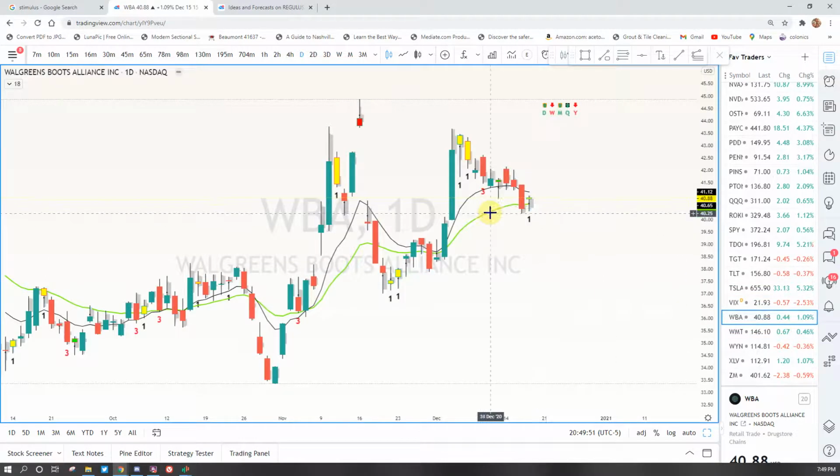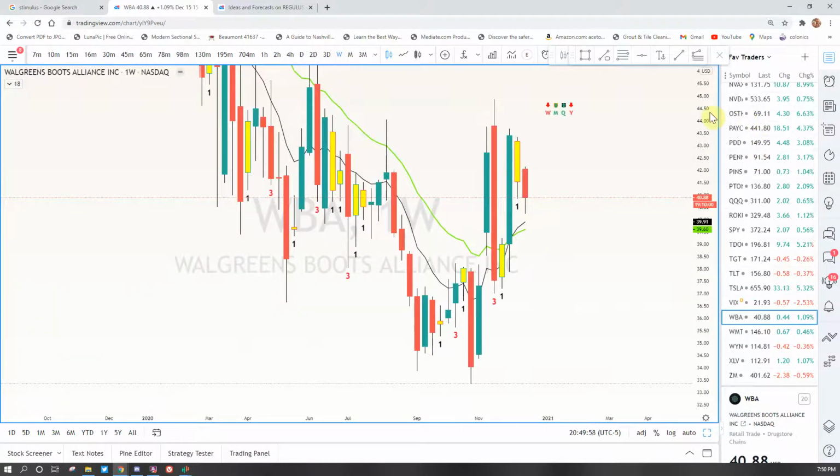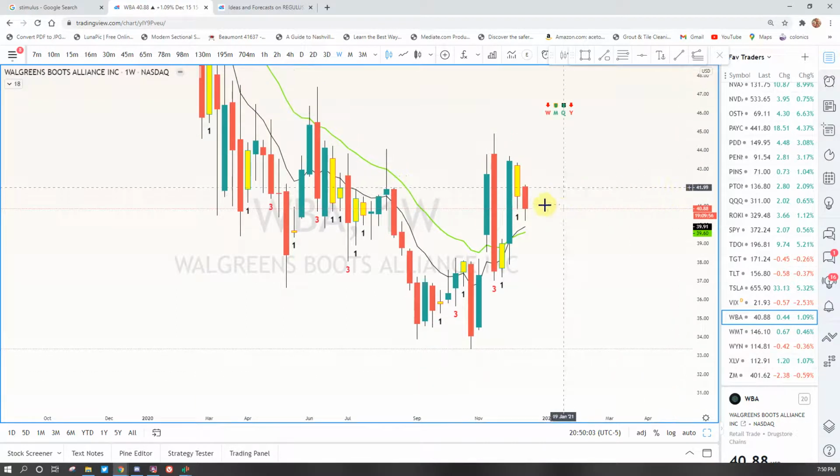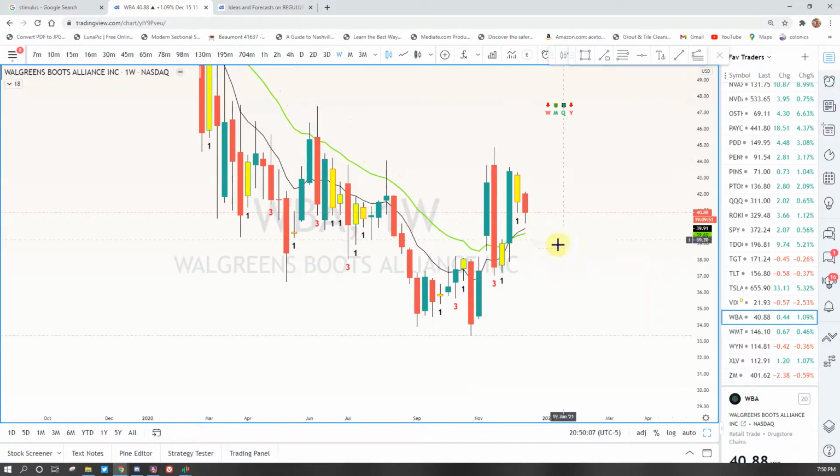Walgreens Boots Alliance, weekly. It's Walgreens. Why is it Boots Alliance? What does that mean? It's weird, just bizarre to me. So, okay, it's crazy, right? So this could do a compound outside bar to the upside potentially. It ain't gonna take out the weekly tomorrow. I mean, there's no way that's gonna happen.